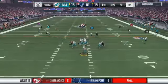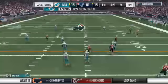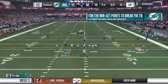Out of the gun, they'll look to throw. To the sideline, and oh, a nice catch there. Made sure the feet were inbounds, and they were. And quickly, they get to the line.